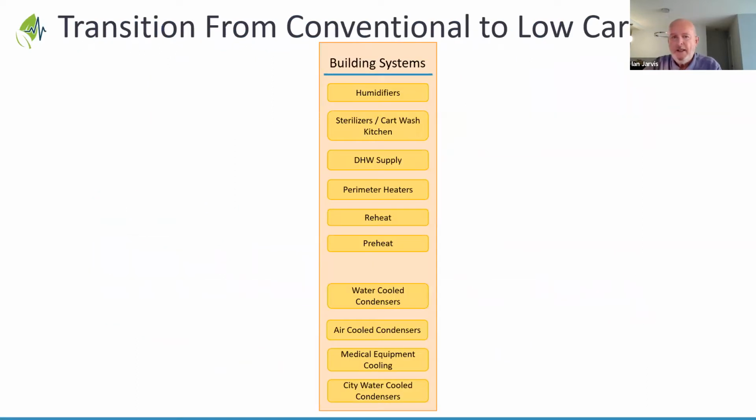And again, if we take that in terms of what the transition process looks like, we'd encourage people to use this model. These are all the building systems that are part of your low carbon future. You know, from humidification, which is still a pain because right now it still needs steam, but I know a number of us are working on it. Is there an adiabatic solution that works in a healthcare setting? But water-cooled condensers, air-cooled condensers, medical equipment, all of this, these are the systems that are part of the conversation.